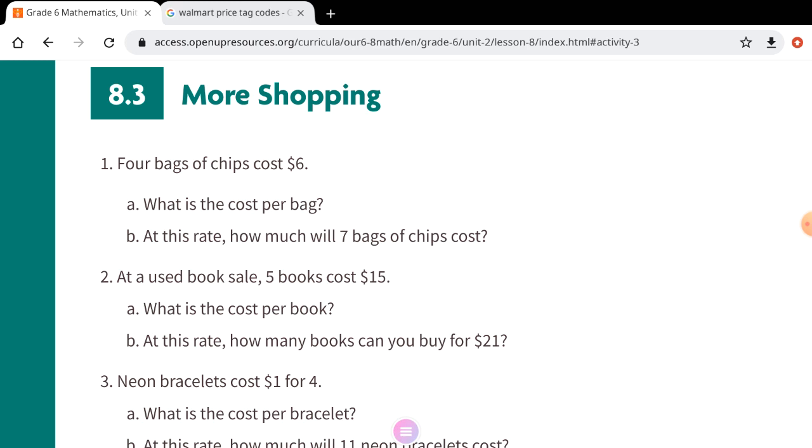Our number sense is kind of all over the place in 6th grade. Some of us, when we see decimals, our number sense with decimals is really good, and maybe it's not very good with fractions, or vice versa. Or maybe when we see fractions and decimals, our brain just kind of shuts down.